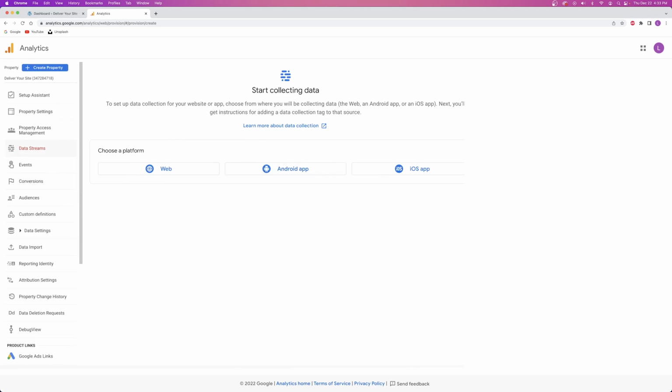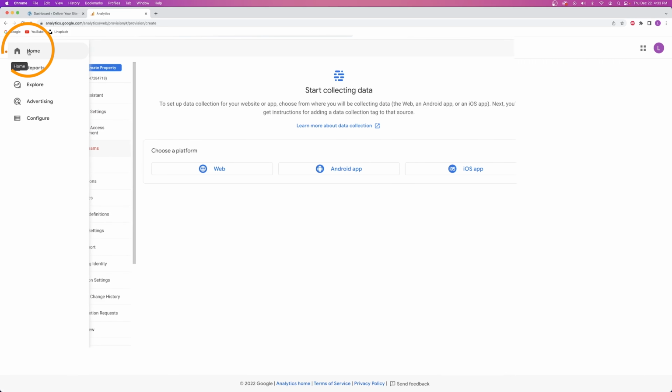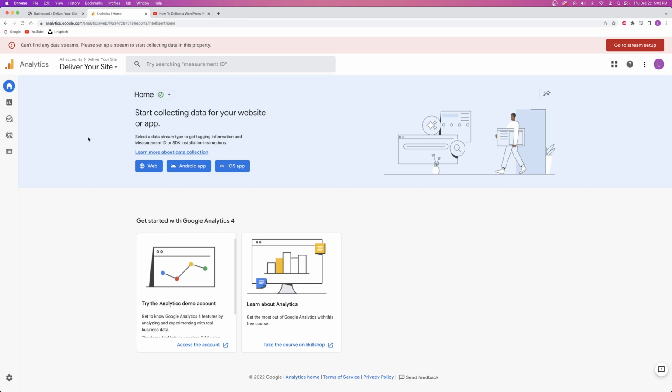Perfect. And from here, we're going to be taken to our Google Analytics dashboard just like this. And so it kind of looks like the same thing as like your Gmail and other stuff as well that you guys can go into. But what we're going to do is not even touch this page because we're in the settings tab. We're going to go over here to the home page. Okay, so now we actually have an active web analytics account.